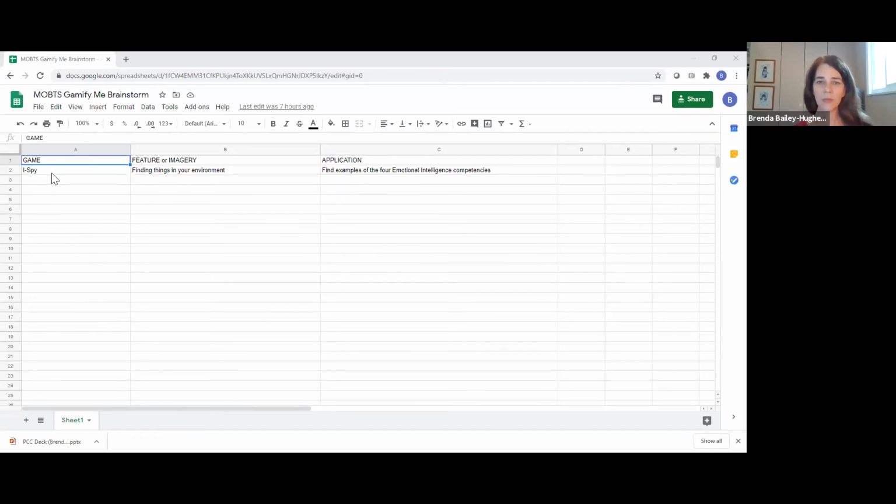So I did I Spy, the children's game where you ask them, I see something green, I spy something green, what is it? I spy something square, what is it? So you could play I Spy for anything when you want students to find things in their environment. I'm using it this semester to have them find examples of the 4 emotional intelligence competencies in their everyday life and reply back. So that's what I'm going to have you do in your breakout room.